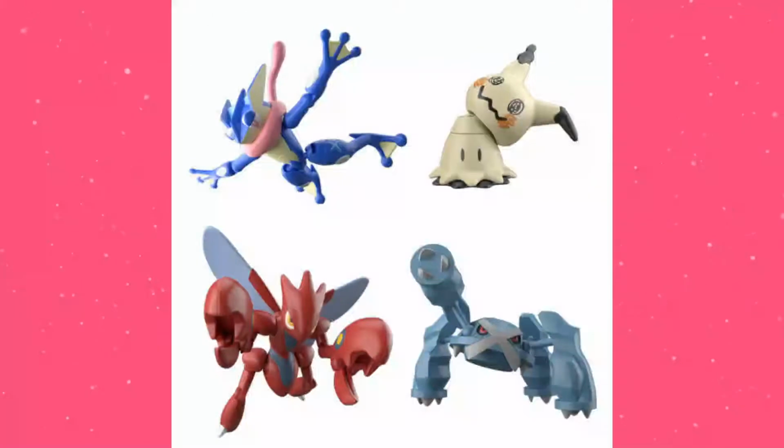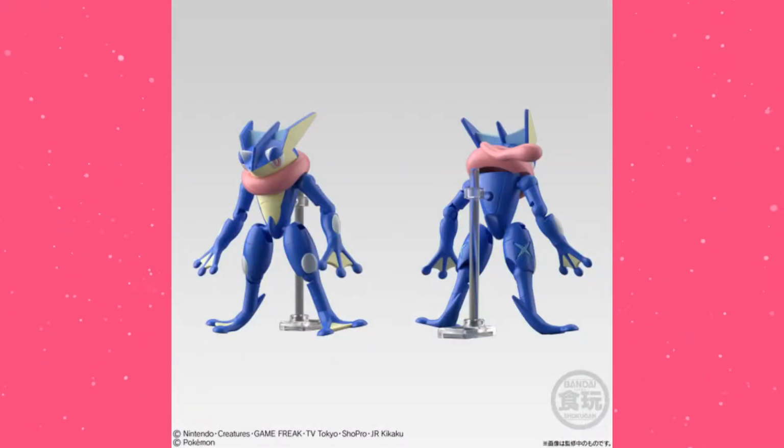news. Now, earlier on, we got SHODO Pokemon 1, and that line was based around a movie that was coming out around that time, like a 3D remake or something. But now this is a bit more of a mishmash of Pokemon from all sorts of generations, and we're going to be getting... well, let's just take a look at them individually.